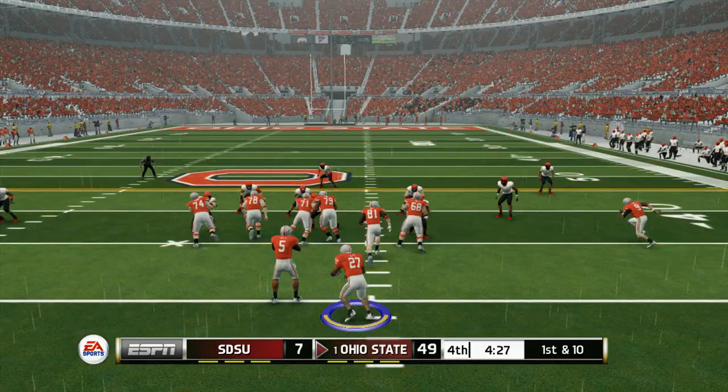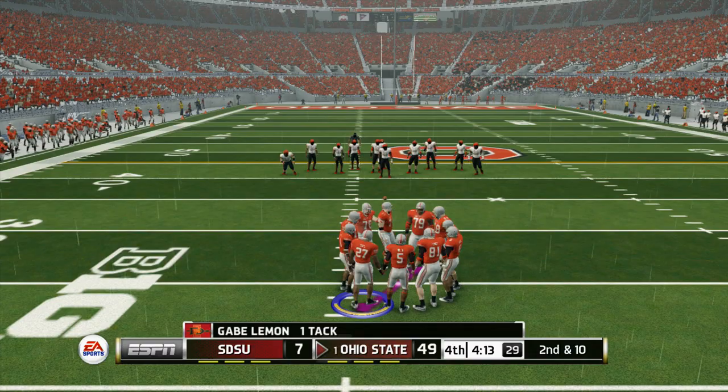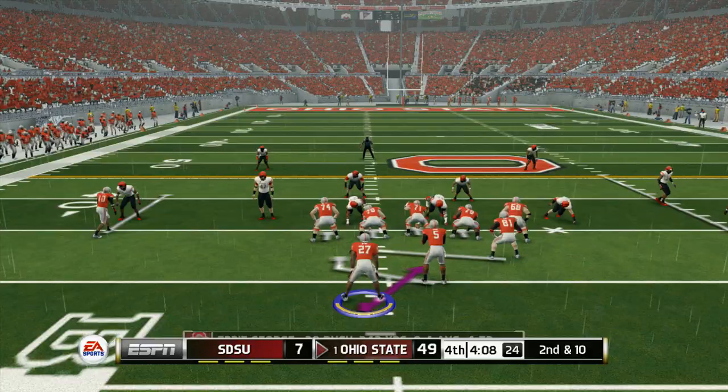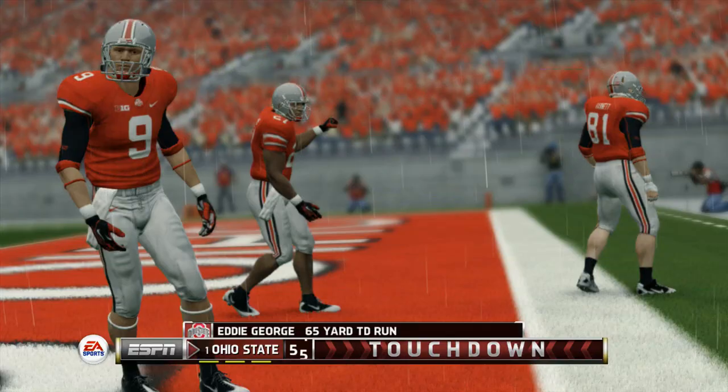Makes it to the 35-yard line. No gain. That makes it second and 10. It's second and 10. Ball on their own 35. Down. Mike 42. He's at midfield. Inside the 30. The 10. He's in. Another touchdown.